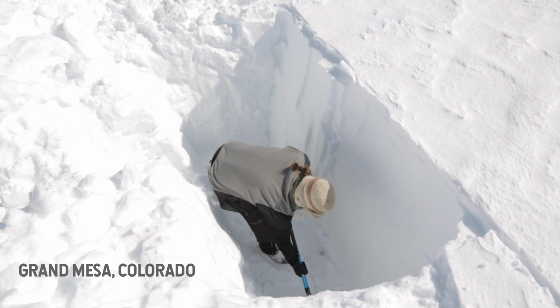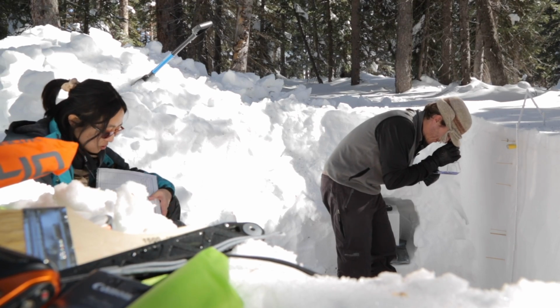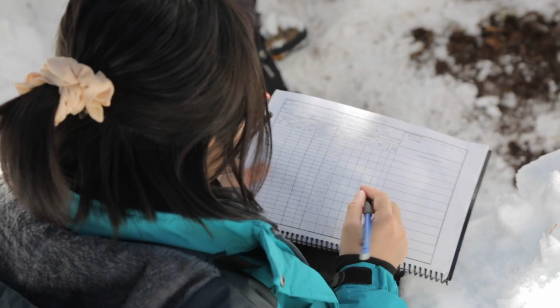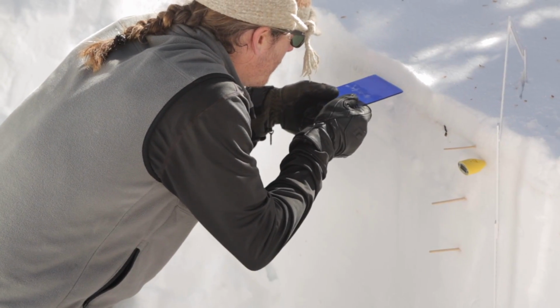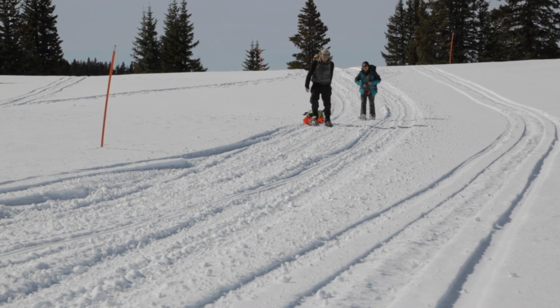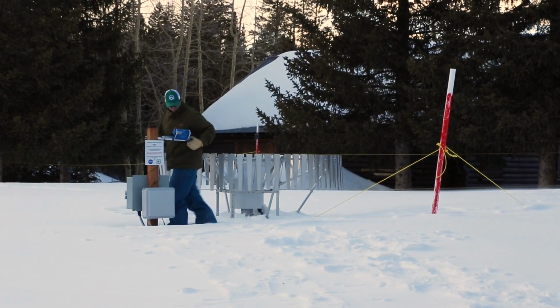One of the things that we often do in the field is go dig what we call a snow pit. You literally dig a pit in the snow so we can see all the different layers. The layering is very important. All this digging is part of ground truthing SNOWX, a way of matching up what the airborne instruments see and what is actually sitting on the surface.